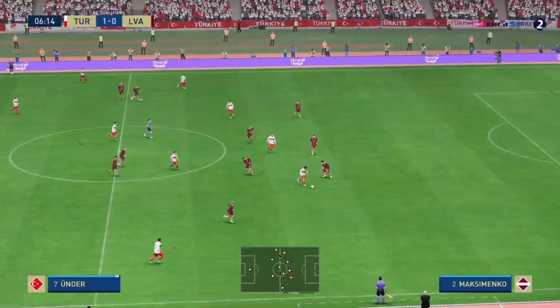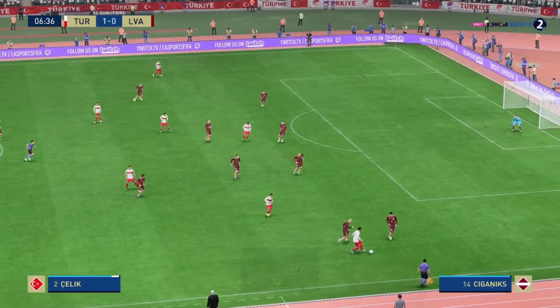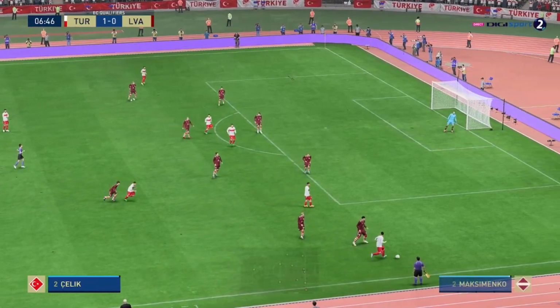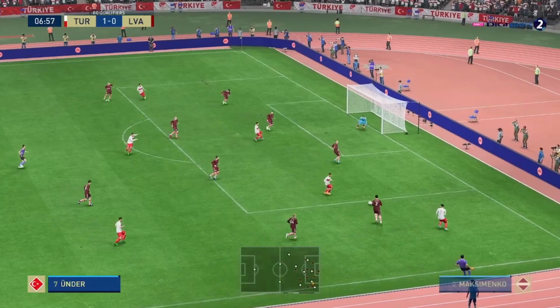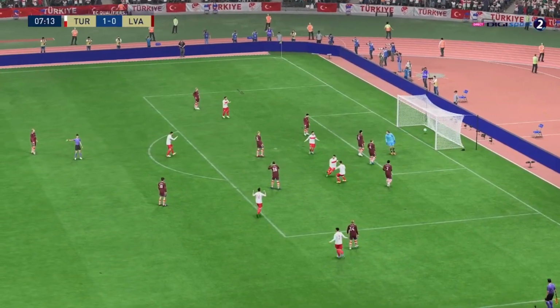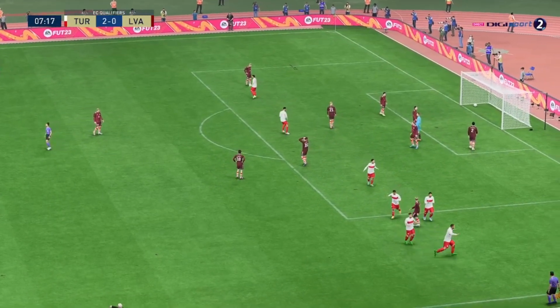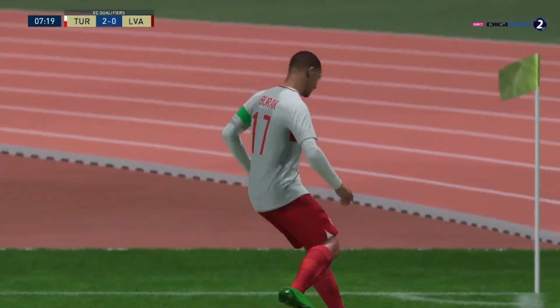Looks on. Celik. This attack looks highly promising. A glorious chance. And it's a double for him in this game. No way for the opposition to contain him. And no wonder he's off celebrating.